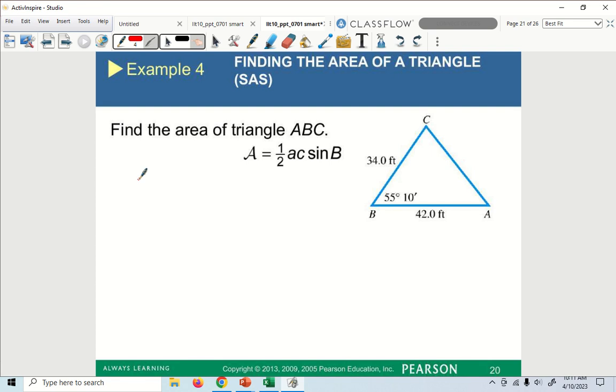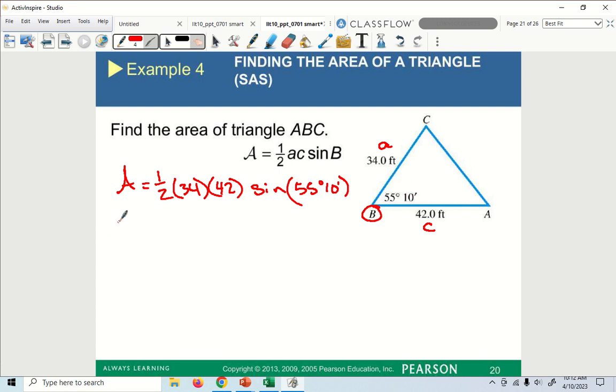Find the area. Okay. So if I give you angle B, that means you need to have which sides? The two next to it. So it's little a and little b. No, little c. Little c. Very good. So let's just plug these in. Area is equal to 1/2 little a, which is going to be 34, little c, which is going to be 42, times sine of big B, 55 degrees, 10 minutes. So put it in the handy dandy calculator if you could please.